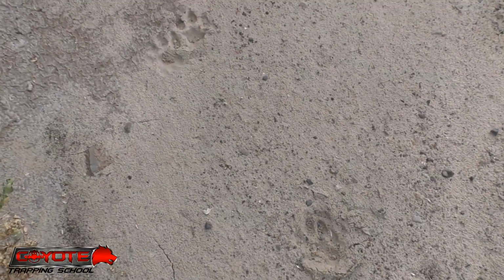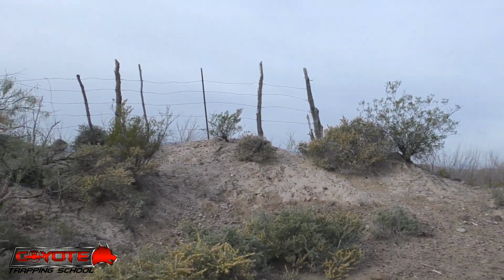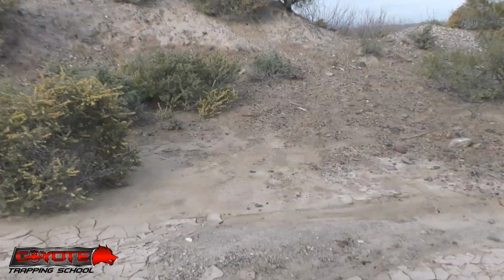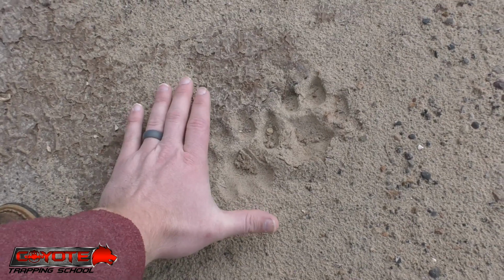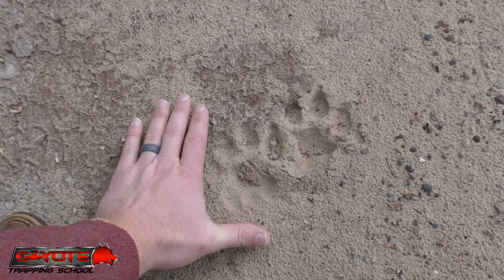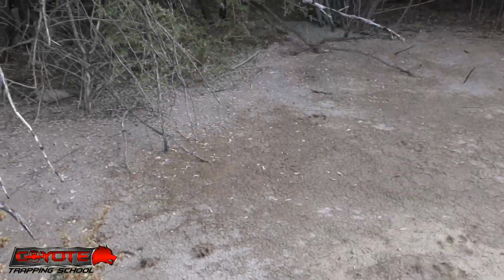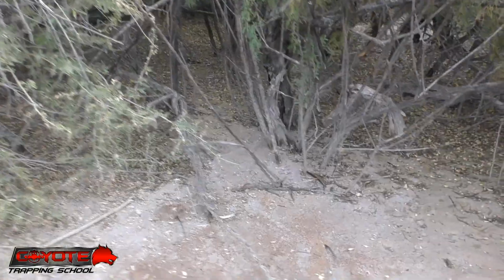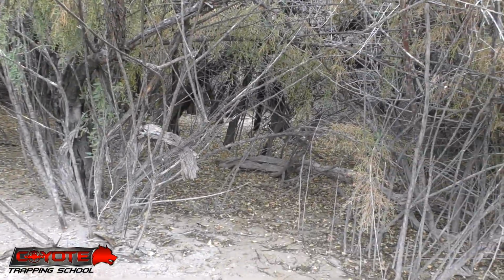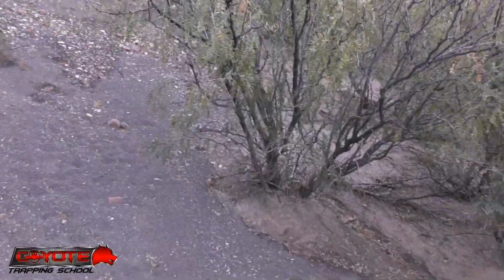And another one of these little arroyos, the river is literally right over that hump there. And then I saw some tracks in the mud and wanted to come down and look at this, and here again, this is not as big as the last track, but that's awful big to be a bobcat. Going right off into that tangle of mesquite.